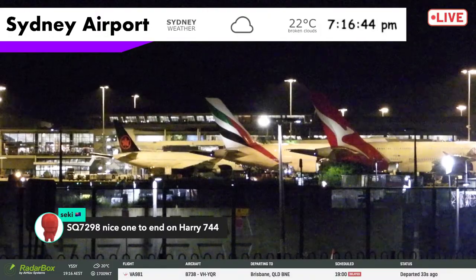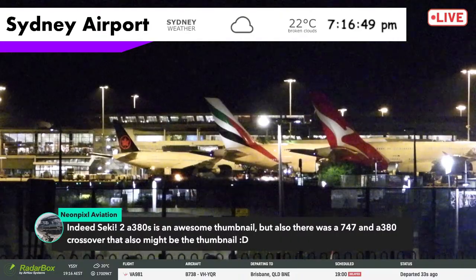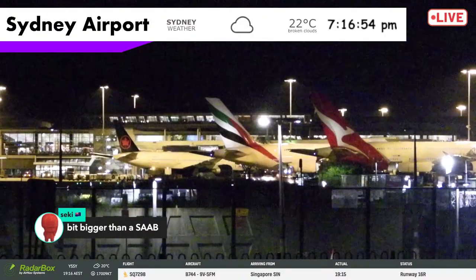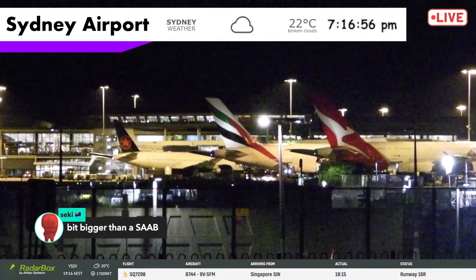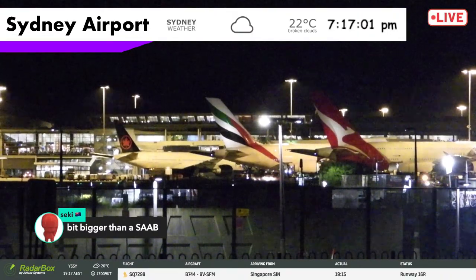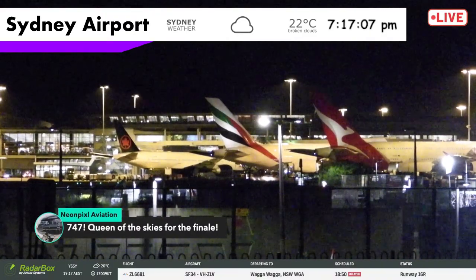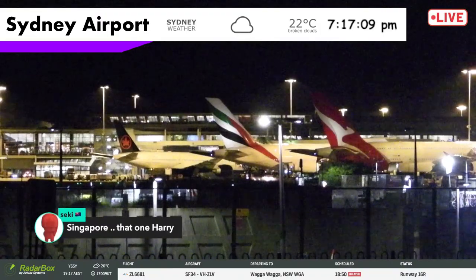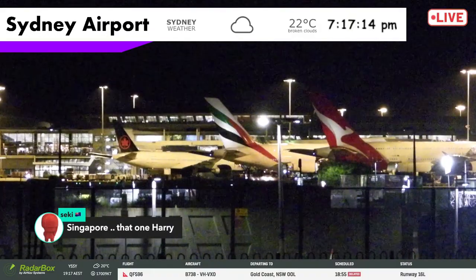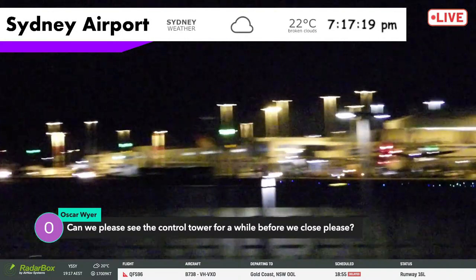SQ 7298 747. That also very cool. A little bit bigger than a Saab. Aircraft identifications really need some work at night time. Seven 47, queen of the skies for the finale. Whoops. Yep, Singapore Airlines. Singapore Freight. Yep. We can finish looking at the control tower for Oscar.